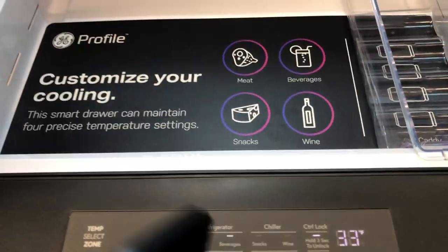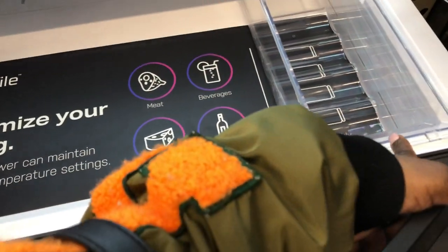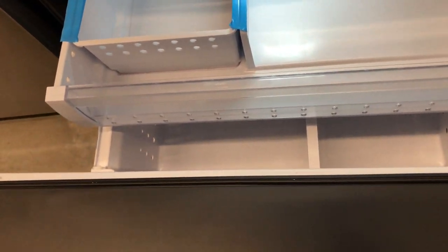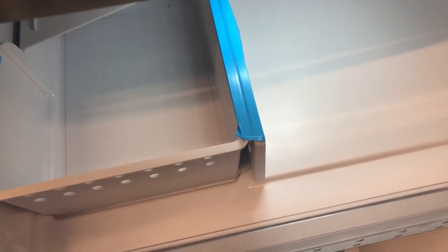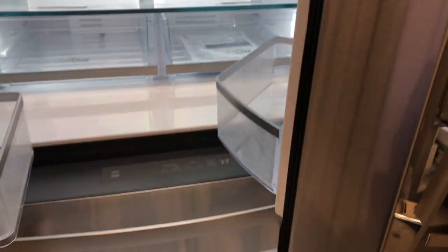Then you open it up here. Look, put your lunch meat, your cheese, your snacks, your wine. Look, you got you some cans. Cool. And then, oh, it's got the temperature. Then you open the bottom. There go your ice maker. And then when you get done with that, boom. You got some more fridge space. Killing. So, yeah, this... Nice.